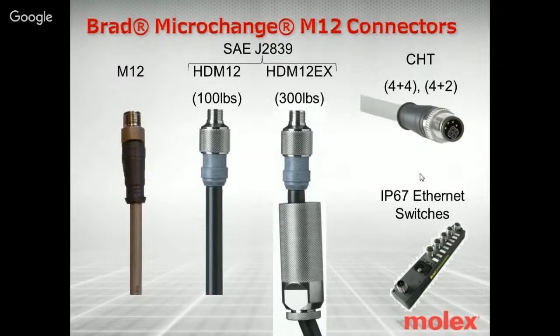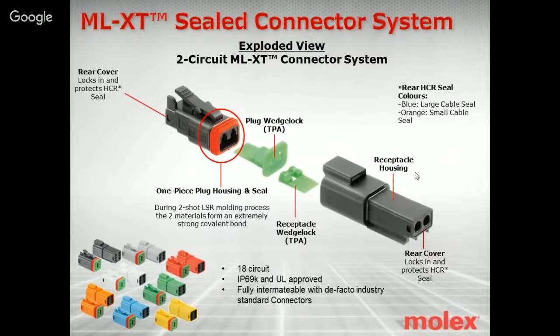For commercial vehicles, we would have this one, which is IP67 rated. We've recently released the MLX-T, which is a fully intermatable product with the industry de facto standard. This is IP69K and UL approved. We have an 18 circuit Y-to-Y version. And one of the big improvements here is really on the sealing.